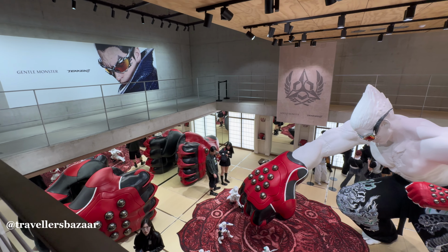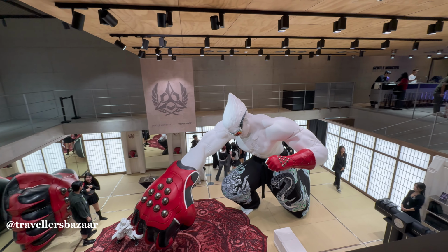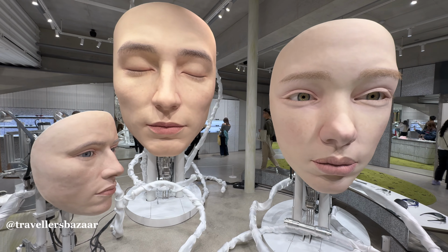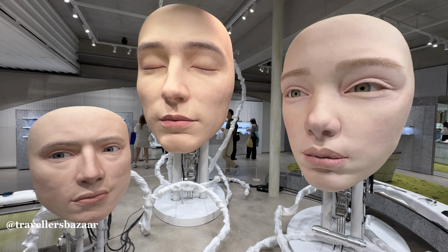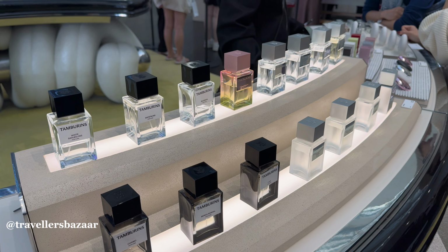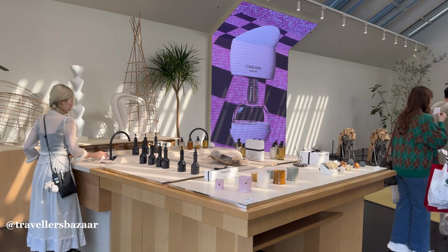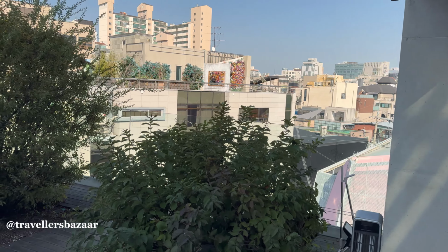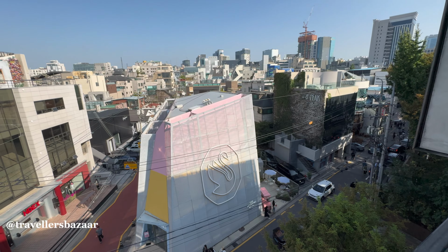Just off the main road, you'll find side streets packed with independent galleries, design cafes, experimental beauty labs, and the kind of architecture that makes you slow down and look up. It's high design layered into daily life. Gangnam is modern Korea at full speed, bold, expressive, and always evolving. It's not just about luxury, it's about how Seoul reinvents identity through space.